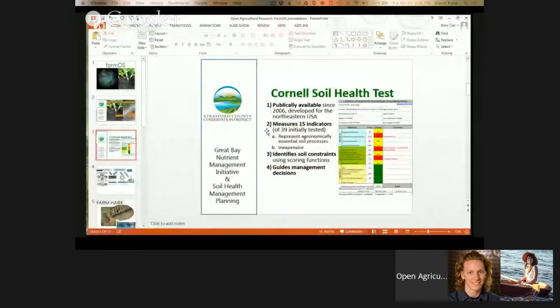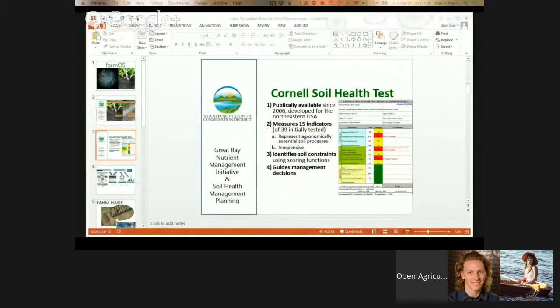Okay. Fair enough. So this is the soil health test with the color-coded results, and so you can see that.